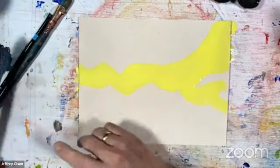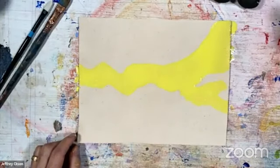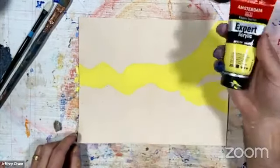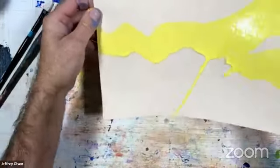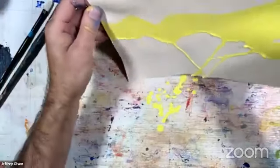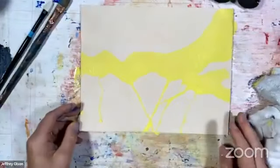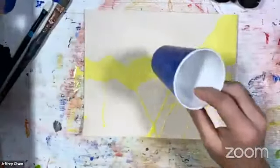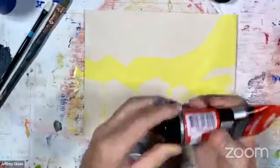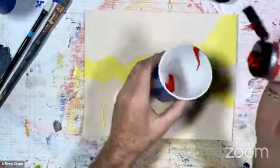Amazing that even with that amount of water, that color is still so vibrant, right? Yeah. I mean, that's really a testament to the amount of pigment that is in the Expert paint. So I've got a lot of paint on there. I'm going to go ahead and let some of this drip down and get some fun marks like that too. Nice. All right. So there's my first coat. Next, I'm going to do the red. So I'm going to get my red and I'm going to put it in the cup. Just a little dab will do ya.